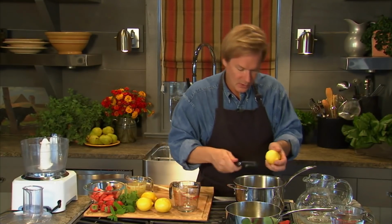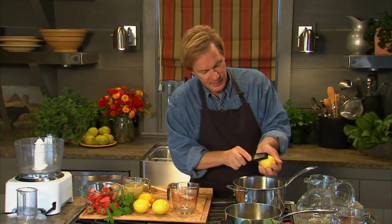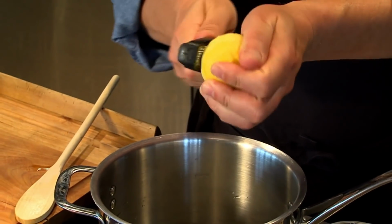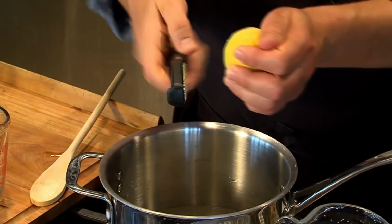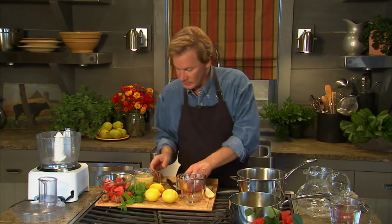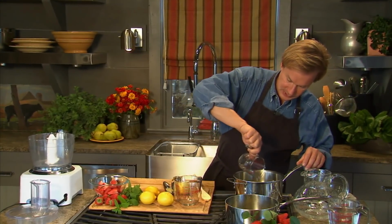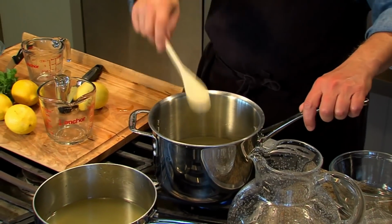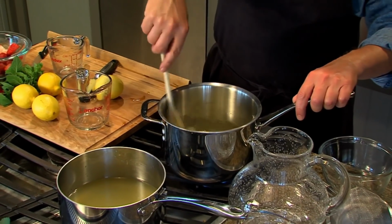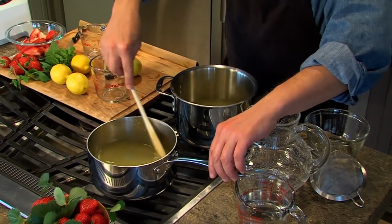So we don't quite have a full tablespoon yet of zest. The zest adds a nice little bit of bite. Looks like we have just enough in there. All right, and then what I'm going to do is add a cup of lemon juice. It's already heating up nicely here, but what I've done ahead of time is made the same batch here, and it's cooled off.